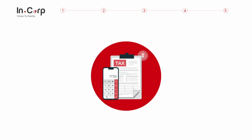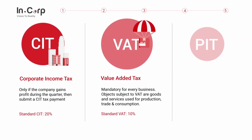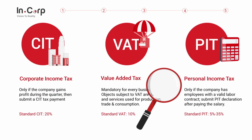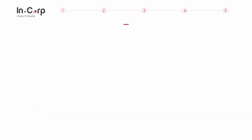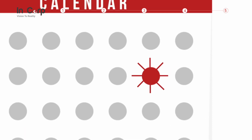Part 5. Comply with tax regulations. As a business owner in Vietnam, you'll be subject to various taxes, including corporate income tax, value-added tax, and personal income tax. It's important to understand your tax obligations and finalization deadlines, and ensure that you comply with all the relevant regulations.